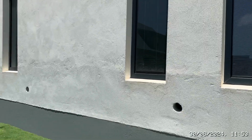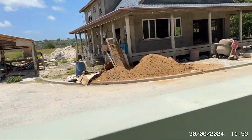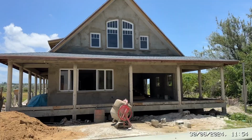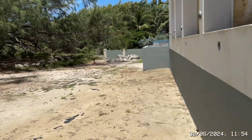We should really be putting something on these windows as well, just to protect them. Because obviously what's going to happen is all the stones and all the crap from here is going to get blown straight from my house. I have actually let him know that his windows need to be boarded up. He's had his windows put in now, look. If they don't board those up, then they're at risk.